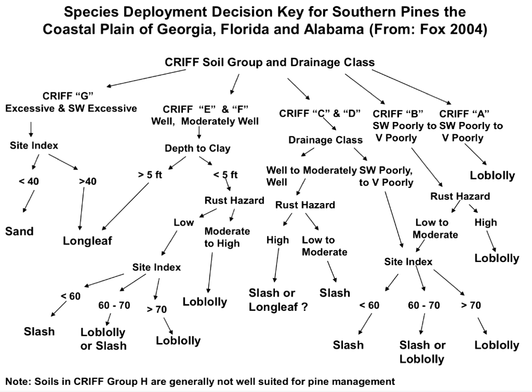This diagram, we won't have a quiz on this at the end, but it is a useful key to help you appreciate how we might deploy different species relative to, in this case, the different CRIFF soil groups. So if we start off with the CRIFF A group soils, each of these gumbo clay kinds of soils, poorly drained, very poorly drained soils with clay very close to the surface. For all intents and purposes, these are going to be really best relegated to loblolly pine if that's within your management objective.